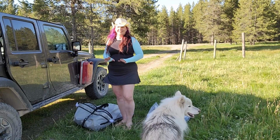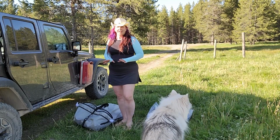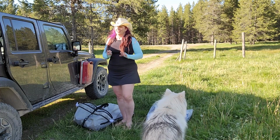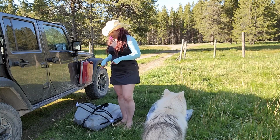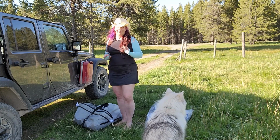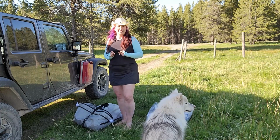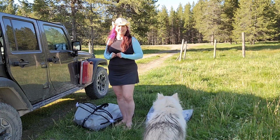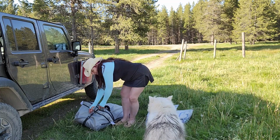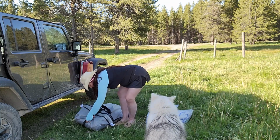Let's get this kayak set up. We are setting it up right next to the Jeep because it's shady over here and it is so hot out. So we're going to set up by the Jeep and then take it out to the water. I'm probably going to regret that because it's kind of heavy, but we'll see. So we got to get it out of the bag. It has never been out of the bag.